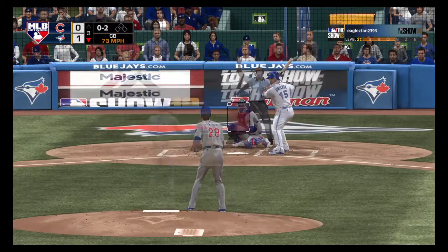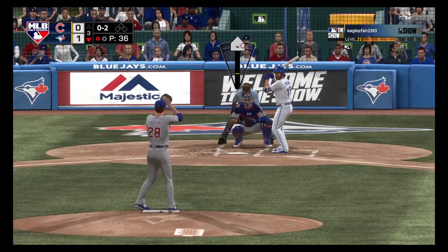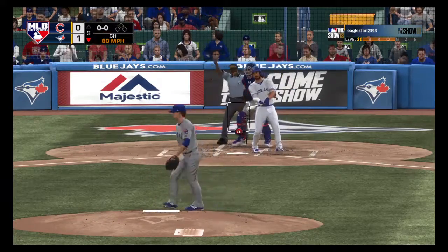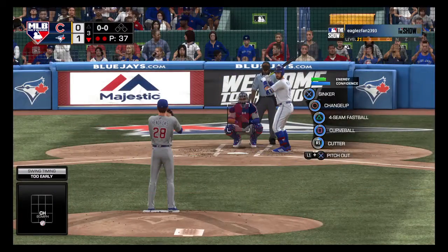Oh, and a half swing there on a pitch out of the zone. Indeed, it's strike 2. Trying to send him packing for the 2nd time. Oh, and this is swung on and missed. 4 strikeouts already, and that's out number 2.